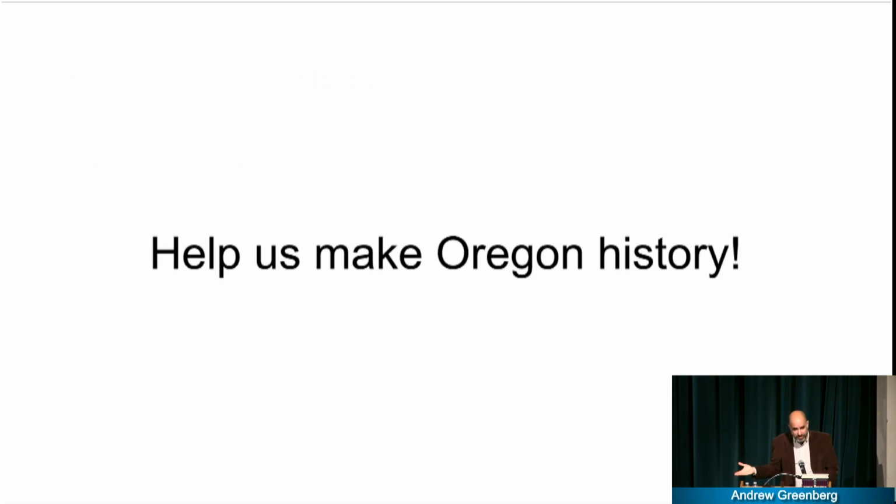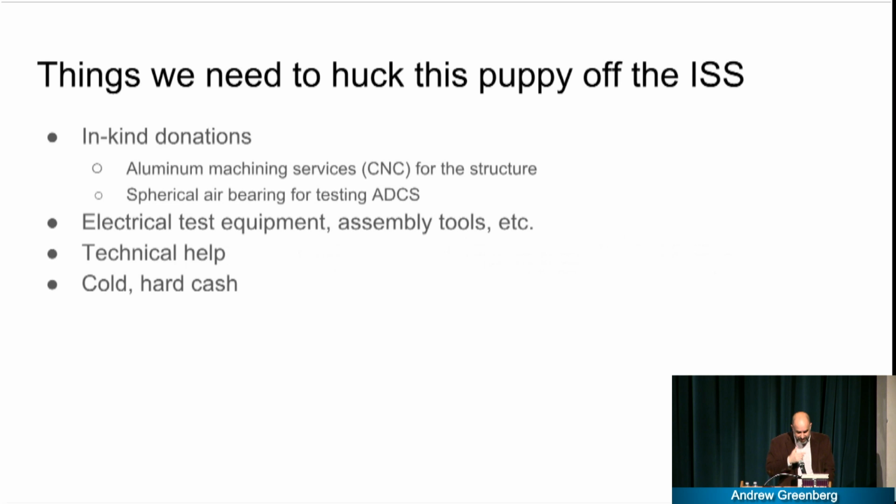So OreSat is very open. It's open source. And it's also open to all Oregonians. And we're hoping to have people come out and actually help us with this. There's lots to do. If you know people who do CNC machining, we desperately, desperately need their help. If you know anybody who has spherical air bearings sitting around, let us know. And of course, electrical test equipment and technical help. If you know people who are in technical fields that work with space and aerospace, we're looking for those people to help guide us as we build Oregon's first one.